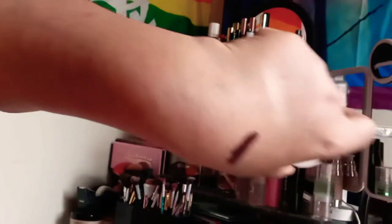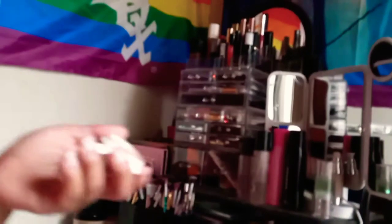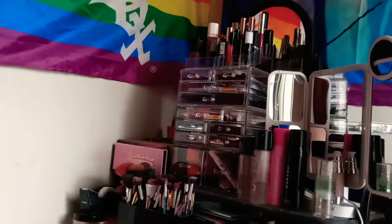Like, that is a pretty color. I love that color. Moving on.